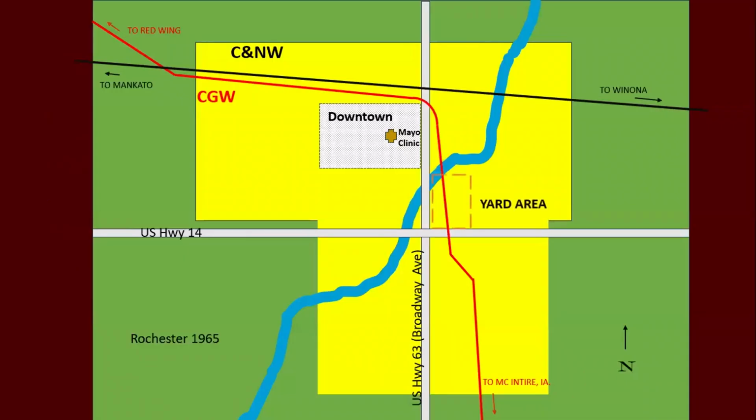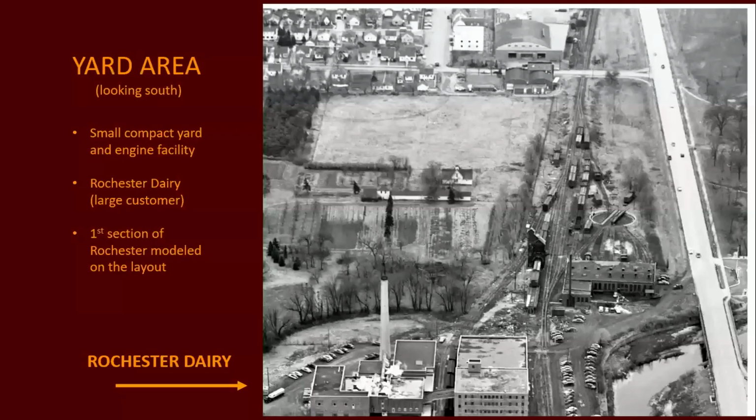So then we'll talk about the yard area. This is the beginning of the area that I model of Rochester on the layout. The yard area, this is looking south. US Highway 63 is to the right there. It was a small, compact yard. There wasn't much yard there at all, but they had to make use of what they had. But they had some very substantial industry for that area anyway.